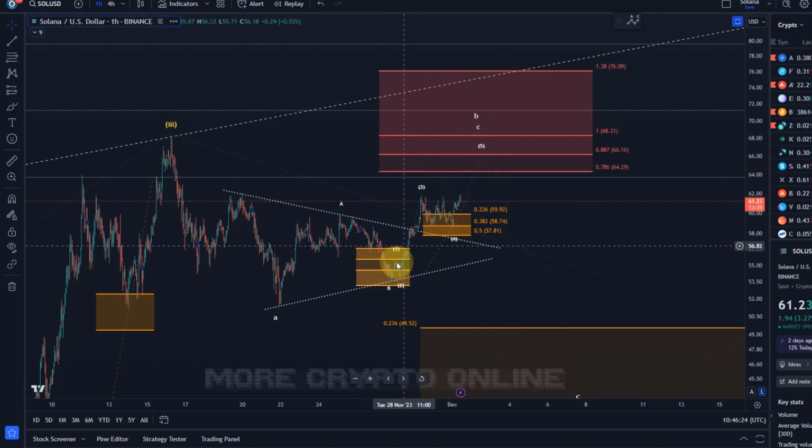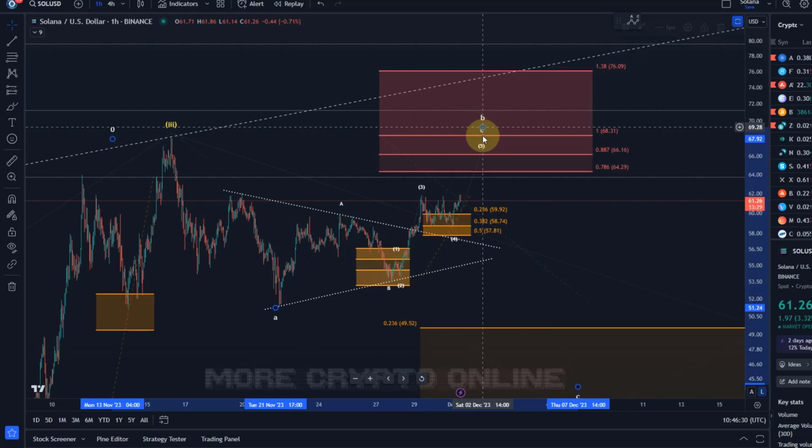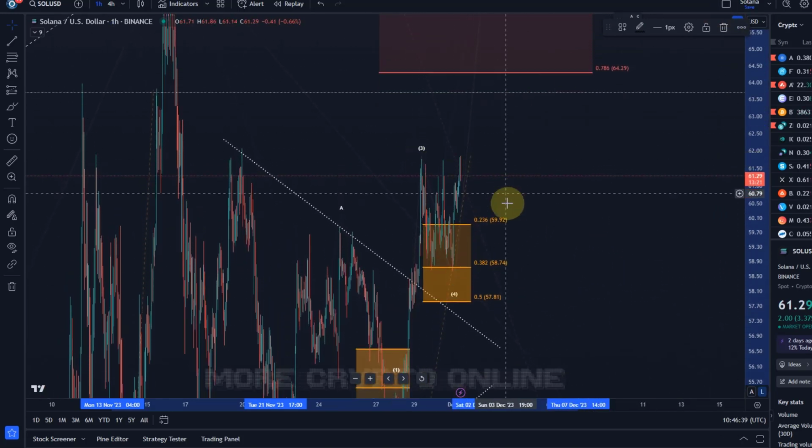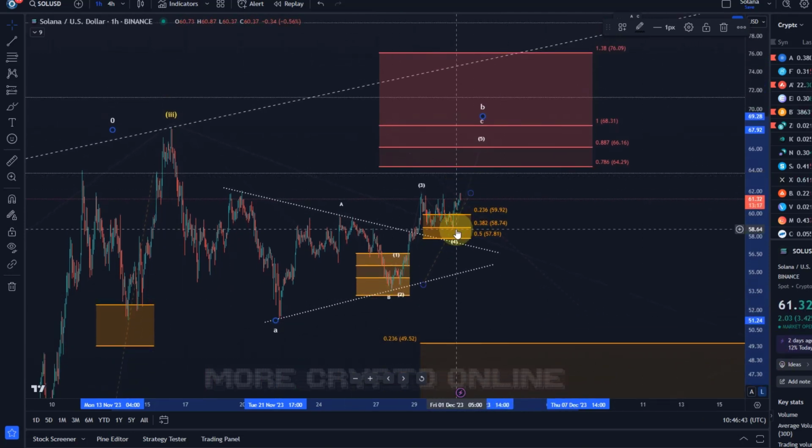We would need to get some serious extensions now, because we nearly have 5 waves up already. And the C wave that is moving in this B wave needs to be a 5-wave move. And it basically is already. I think we slightly broke above the previous high now. So it's technically already a complete 5-wave move, but it's too short. That last 5th wave is too shallow, too short to be reliable. So ideally, I'd like it to push higher.